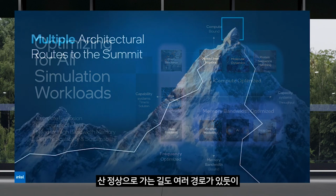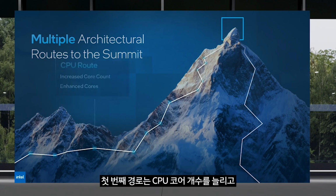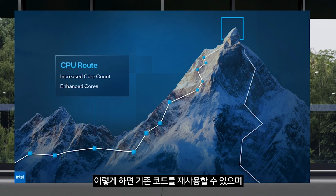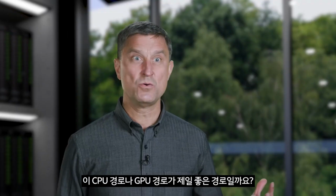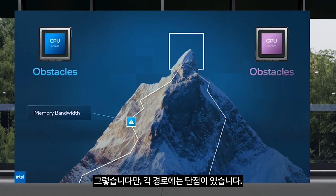Just like there are often multiple routes to reach the summit of a mountain, the industry has approached this diversity with multiple architectural routes. Route number one increases CPU core count and enhances those cores with new instructions and integrated acceleration engines. This enables high reuse of existing code and leverages large system memory. Route number two utilizes discrete GPUs to offload data parallel kernels. This leverages the data parallel compute on GPU and the attached high bandwidth memory. Is the CPU or the GPU route the best one? Yes, but each route has its pitfalls.